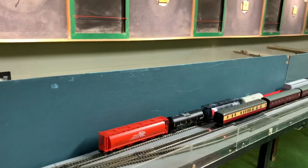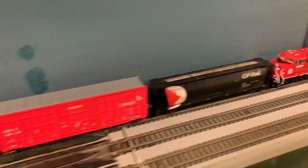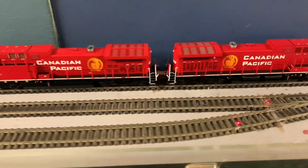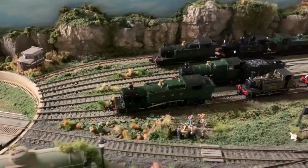We're now moving on to the back end of Beechburg siding, and of course we're in the fiddle yard. And as you can see, there's a couple of trains waiting here. One of them is mine, and we have another British train as well, waiting to go out. Like I said, it was a British invasion. And of course, at the end of Beechburg siding, that's where the layout ends.